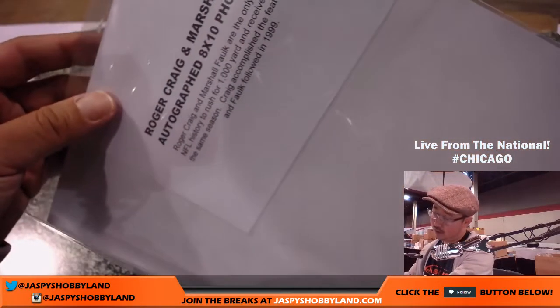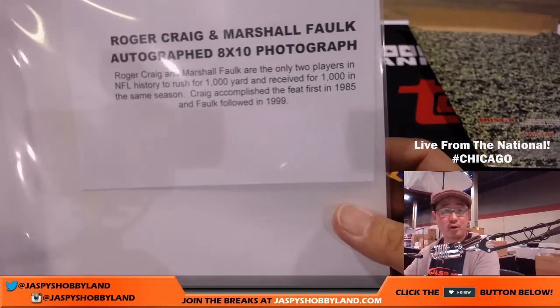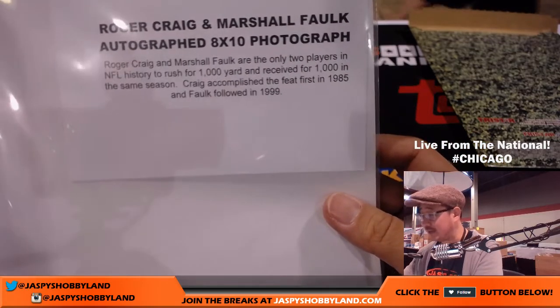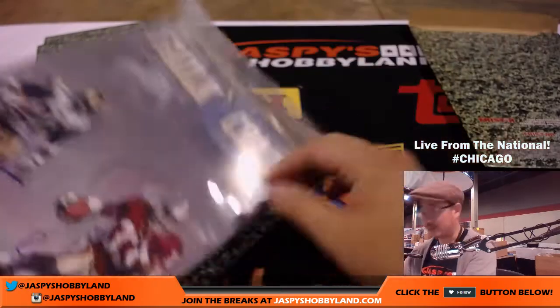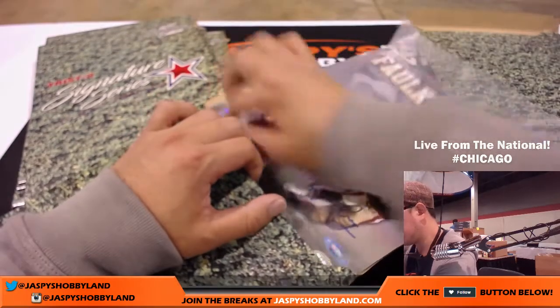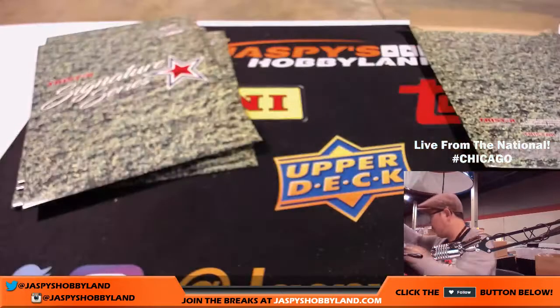Nice, there's the info right there. 8x10 photograph. Oh, I see, there's the connection. Roger Craig and Marshall Faulk are the only two players in NFL history to rush for 1,000 yards and receive 1,000 yards in the same season. Wow. Themed content. I like the themes, love themes. So there's a live hit right there. Let me put this back in here carefully. Nice one.